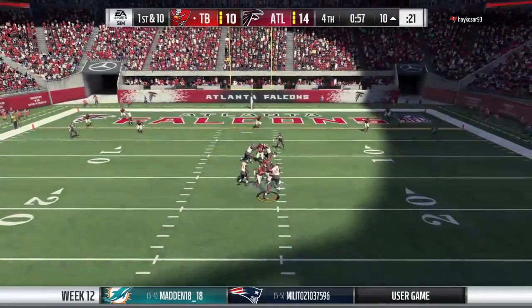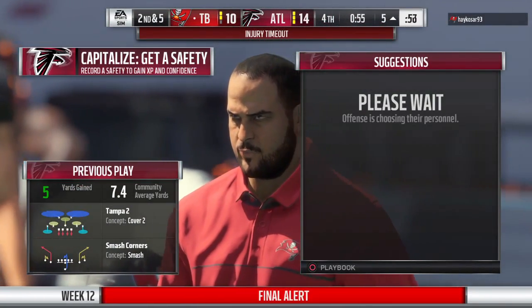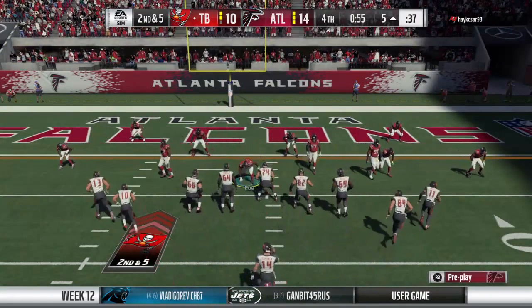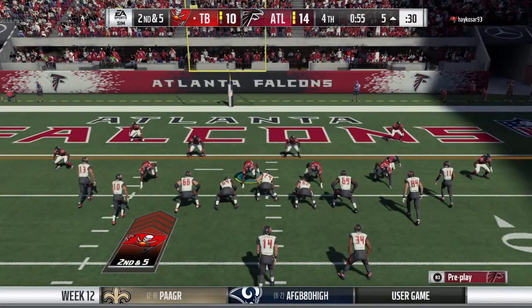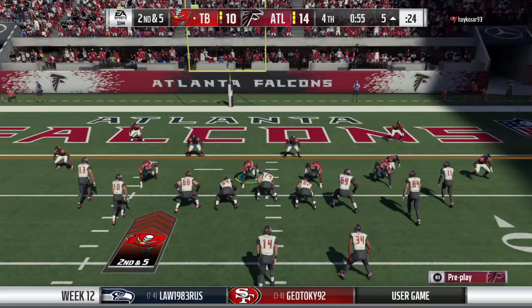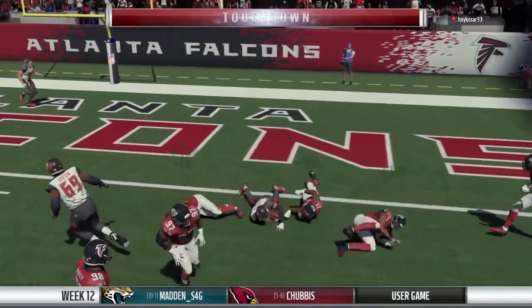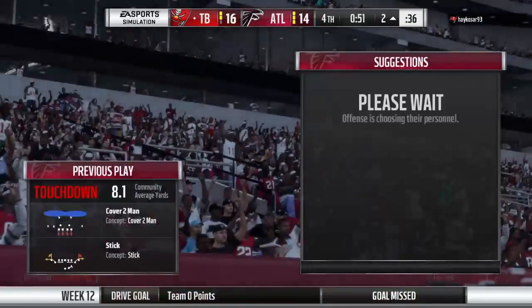He'll look to throw. This will be caught at about the 6. And he'll be brought down this time at the 5-yard line. They'll look to throw. He takes it across for the touchdown, and they've taken the lead late in the final minute of the 4th. Wow, wow, wow.